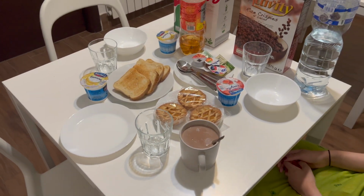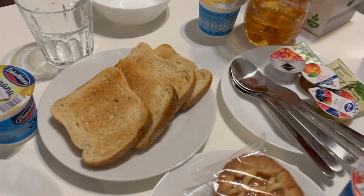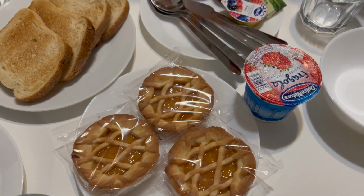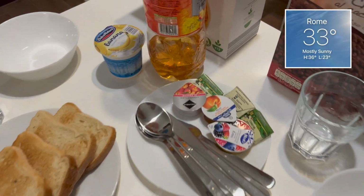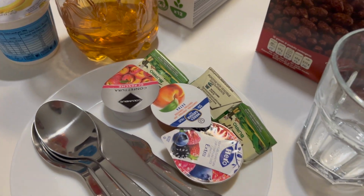We have never had authentic Italian food before and we don't really know what they have for breakfast, but this is what we had around our Airbnb, so we thought we'd give it a try. The weather is supposed to be really good today, so we can't wait to quickly have breakfast and go outside and start exploring the city.